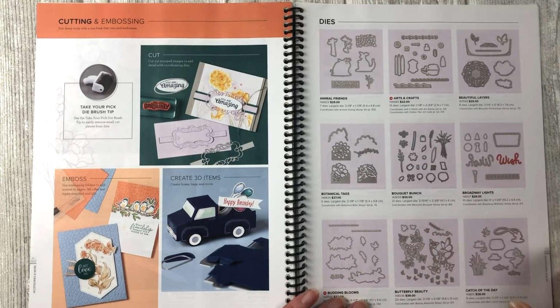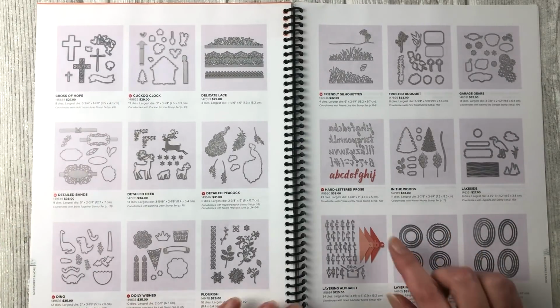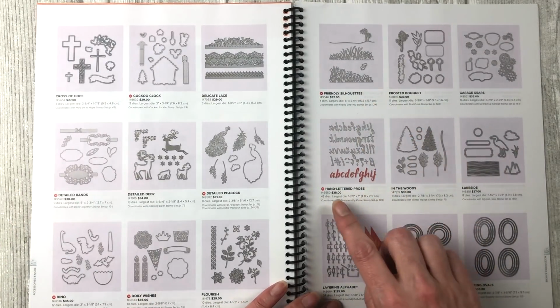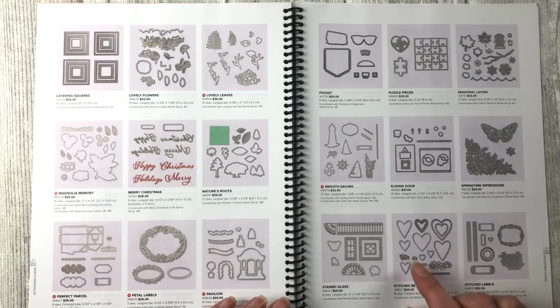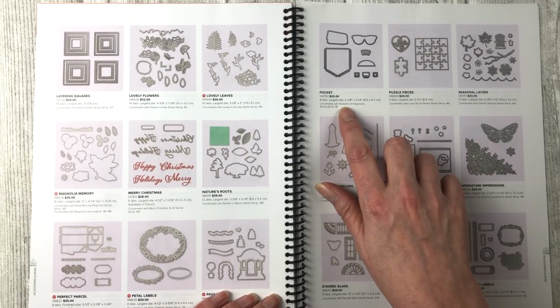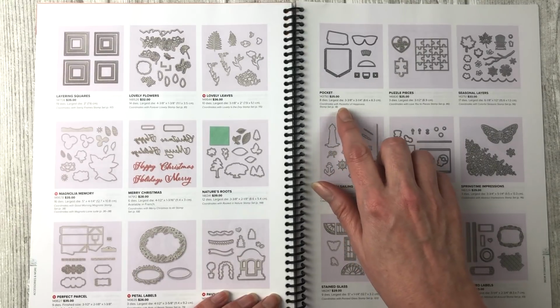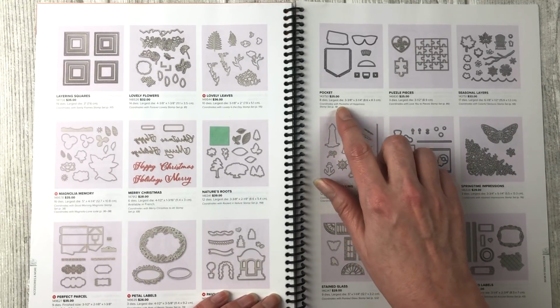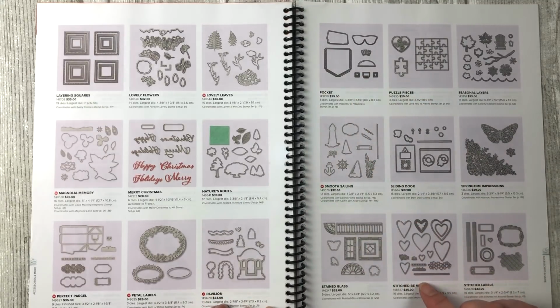So there's a variety of different dies in this catalog. And as you can see, it tells you which ones are new. So that little symbol is there next to the new ones. And remember, if they coordinate with a stamp set, it will tell you that underneath the die. So like, for example, this one coordinates with the Pocket of Happiness stamp set on page 18. So you know what stamp set this goes with.